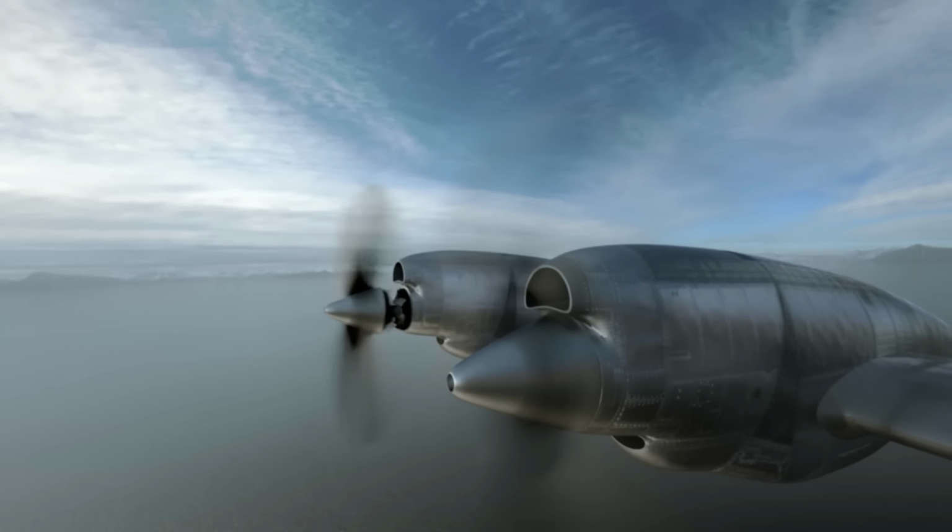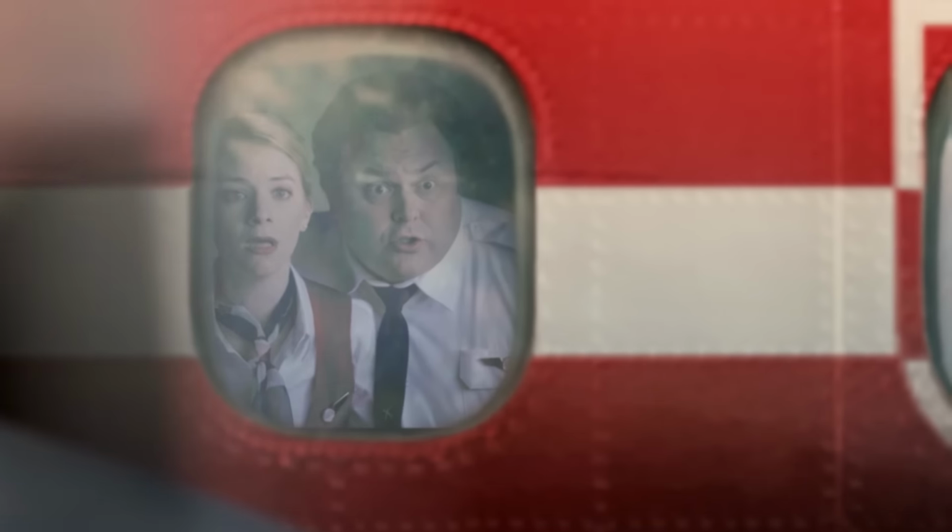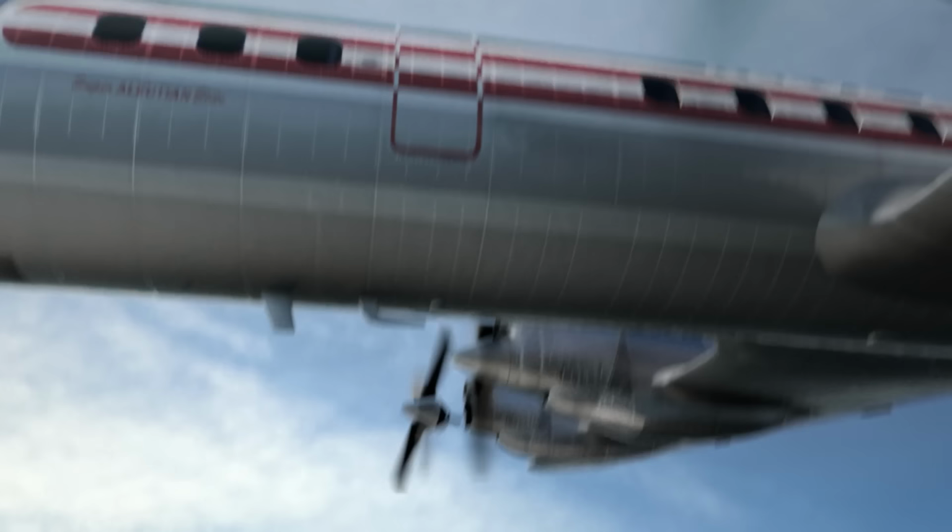And just as I looked out the window, the engine went. As the prop came off, I thought, oh crap, it's going to kill me. It's going to cut me in two. But it flew forward, and then it came back and slapped the engine and then went underneath.